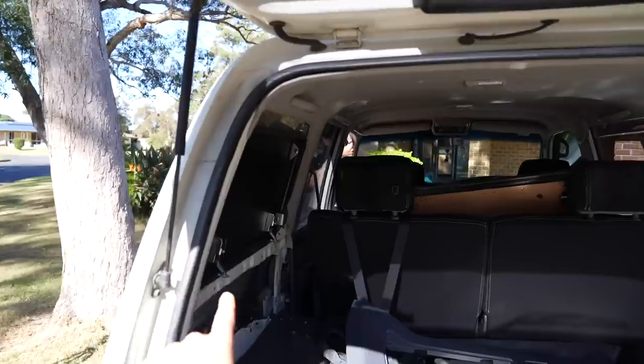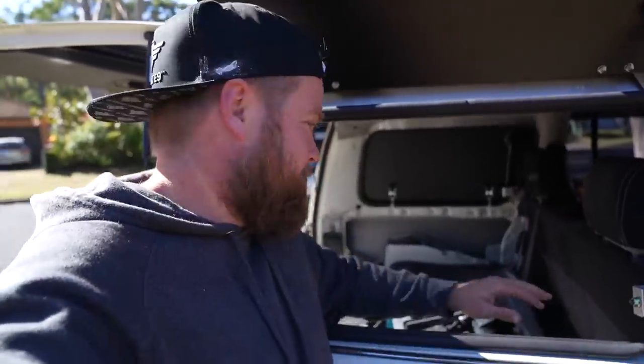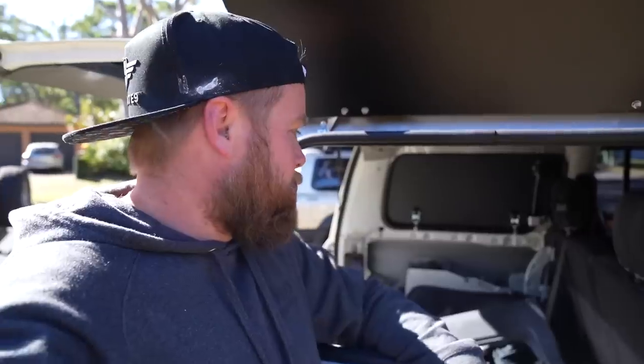That's the other side, all done there now. So we got both of those gull wings in from the cruiser company. That's heaps better for accessing the back of the car though. Like just being able to reach in here and grab what you need and have this all open and set up at camp, and that'll be cool.